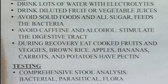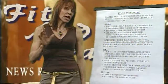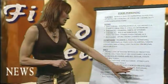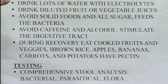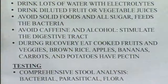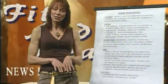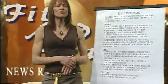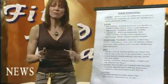During recovery, when you're not having diarrhea anymore, but you're just really fatigued and nothing heavy sounds good, the types of foods you want to stick with are bananas and apples, and I would say probably some carrots and potatoes. They all have pectins in them, and those pectins tend to slow the digestion down, but they also bind themselves to toxins. Brown rice is very easy to digest too. It requires very little stress on the body to digest those foods.